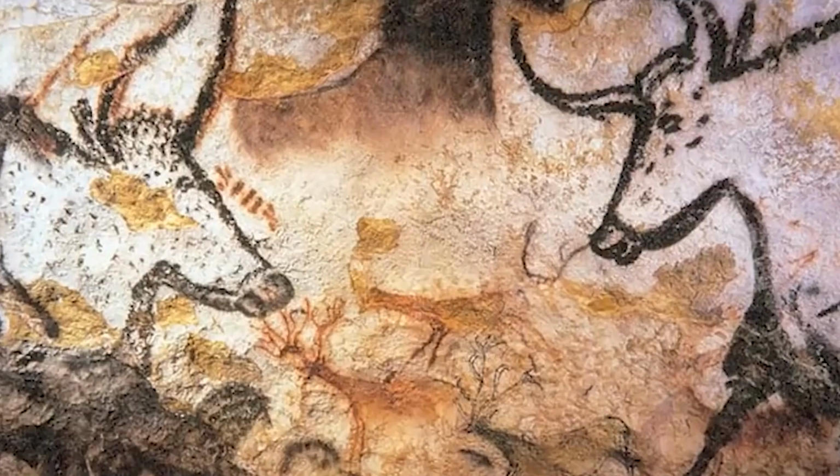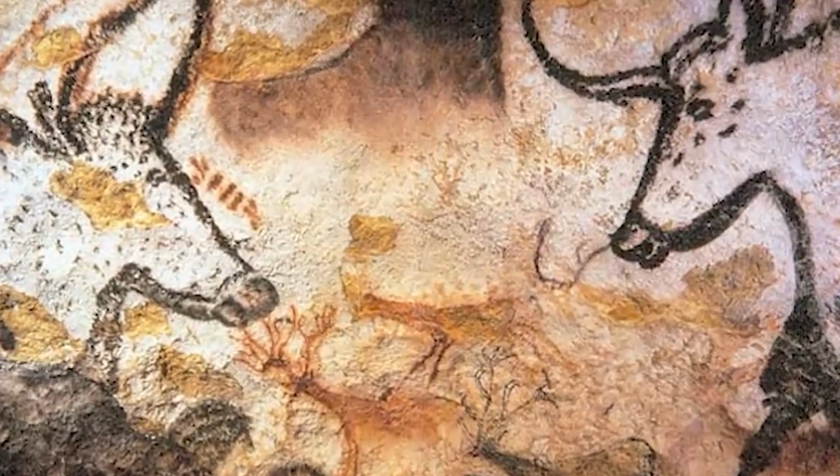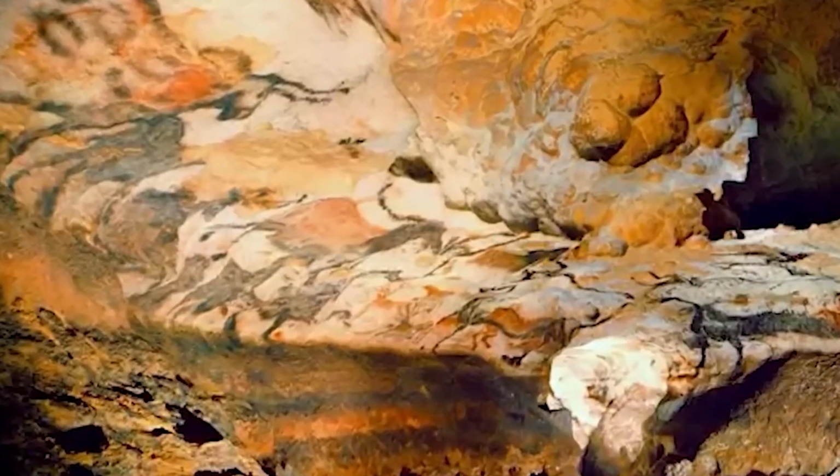About 900 of them, with 605 being pretty identifiable. There are cattle, bison, some wild cats, bears, birds, but there's one weird thing. There's no reindeer, and there were definitely reindeer in the area at the time, and there's evidence that reindeer meat was used for food, so why didn't they draw any?